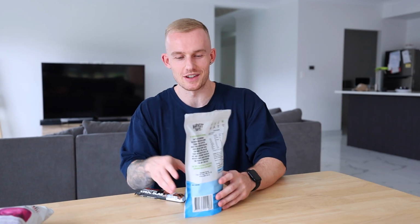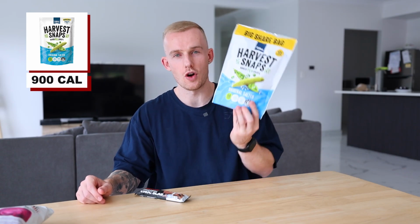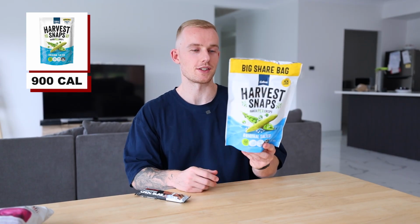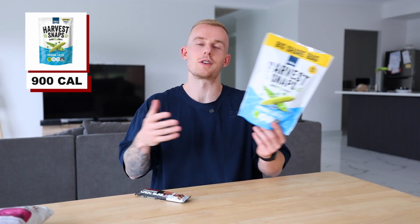Next example, this one hurts me a little bit because they actually taste pretty good. But these pea snaps, how can pea snaps be calorie dense? This bag is 200 grams, it's not that much, 900 calories for this bag right here. So per serve, I know it says on here less than 100 calories per serve, but honestly, per serve is like a tiny handful. It's not really gonna do anything.